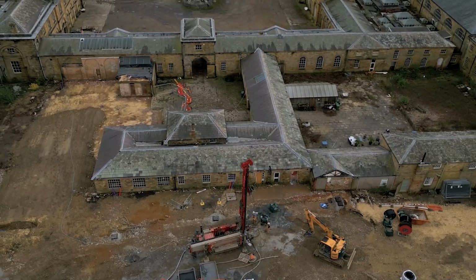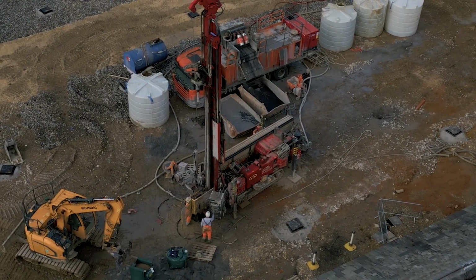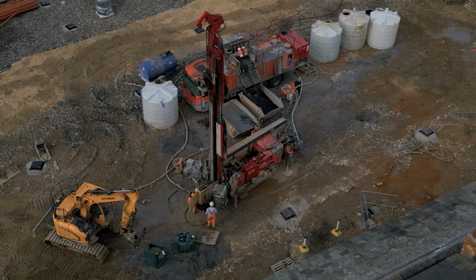When it's finished, the car park will provide space for over 200 cars and will include lighting and charging points for electric vehicles.